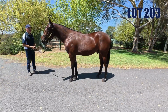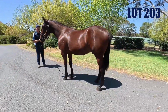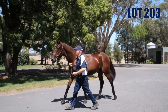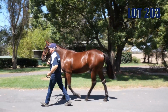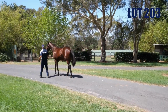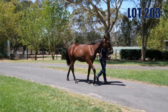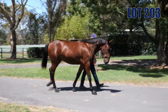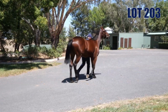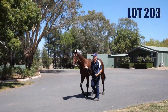Lot number 203, the second last of yours, the Captain Crunch colt, Not to Be Denied. Yep, Not to Be Denied was her first foal. We did this breeding via ET, and then I sent her back to racing, and she then won a Group 2 race since. So she's now retired, but this is the colt. So people are scratching their heads saying, how is this possible? But that was an embryo transfer. Yep, which is something you've tried a couple of times with a couple of horses. Yeah, absolutely. And we'll continue to do it. Absolutely, I will. Yeah. Lovely colt. He's a very nice colt.